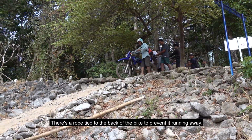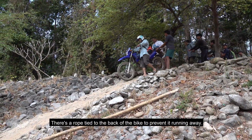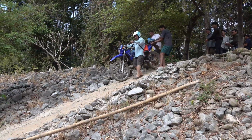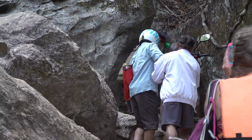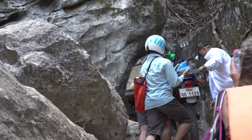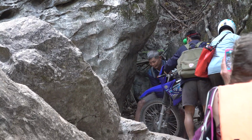Okay, the boys are taking the motorbike down the slope. They're having a hard time getting the motorbike up over the rocks. This is just in front of the cave entrance. The boys are doing a good job.